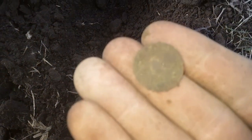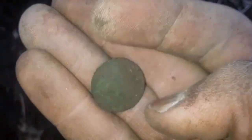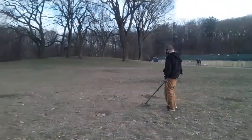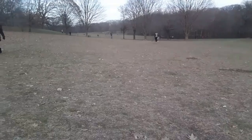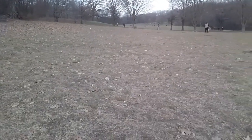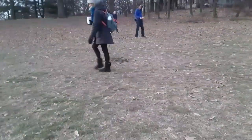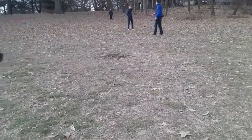Hey guys, I just got Indian head penny number 8. There we go. So this guy got a signal and he goes, this is silver. And I'm like, how do you know? And I go check it. He lets me check it, and it's exactly the same as all the Indian head penny signals I've been getting. And he's like, no, 100% silver. He digs it up. It's a mercury dime. And I'm just like, wow.